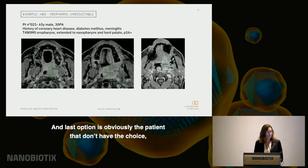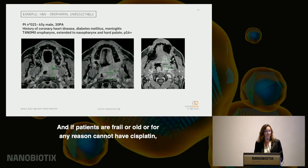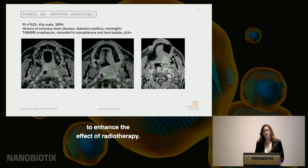The last option is obviously the patients that don't have the choice and that have really large unresectable tumors, so radiotherapy is the only option. If patients are frail or old or for any reason cannot have cisplatin, for example, it's really a good indication to have something to enhance the effect of radiotherapy.